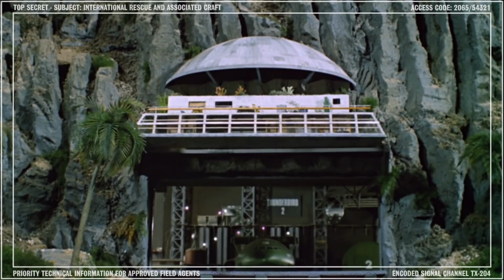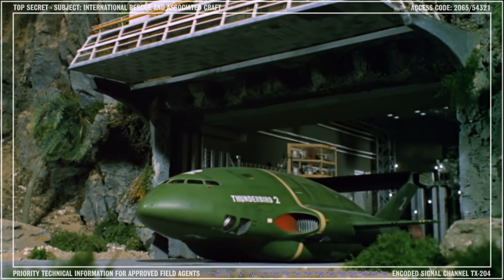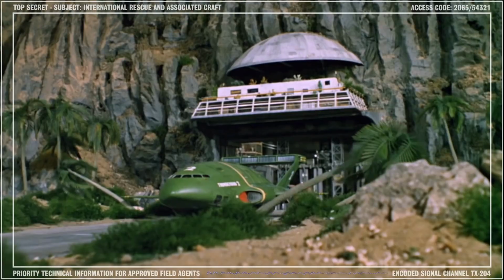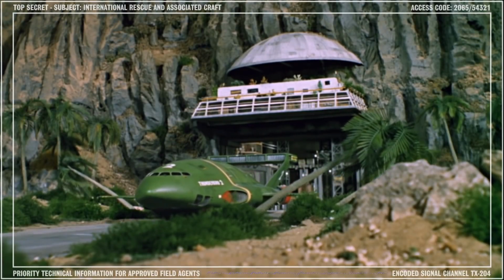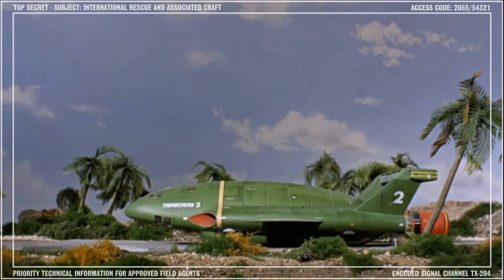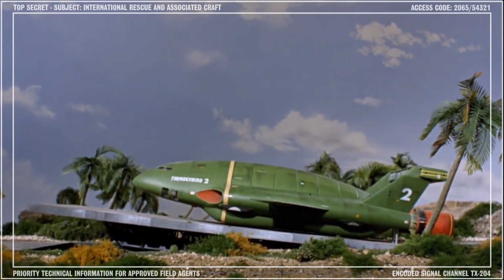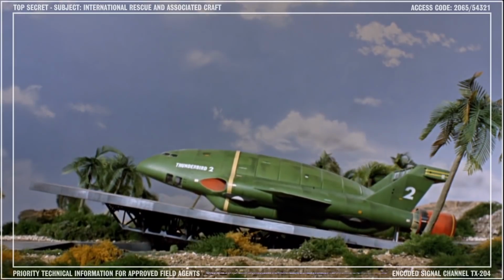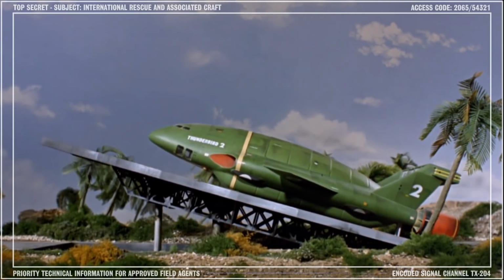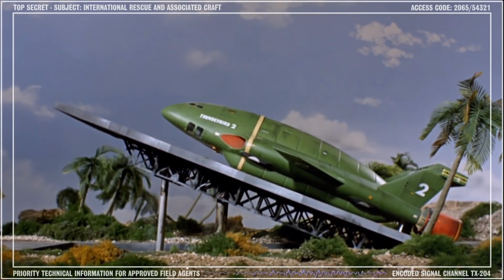As I said before, Thunderbird 2 has an impressive wingspan, so the palm trees on either side of the runway have to be mechanically lowered in order to provide clearance through which the craft can move. Once Thunderbird 2 clears the palm trees, it comes to rest on a powerful hydraulic ramp which elevates to an angle to allow the craft to launch. This is much more fuel efficient than launching with its vertical thrusters.